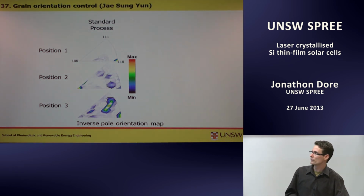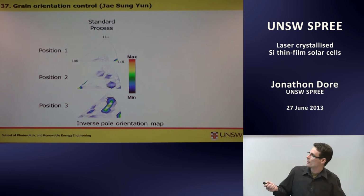Now something else completely different, a bit of white to wake you up. But if we look at the grain orientation here, this is something that Jay's been working on. And we can see here, if we look at the inverse pole orientation map, we've got our 1, 0, 0 here, 1, 1, 0 here, 1, 1, 1 here. We see a bit of random orientation here, maybe a preference to 1, 1, 0, but a bit of others as well, a bit of random.